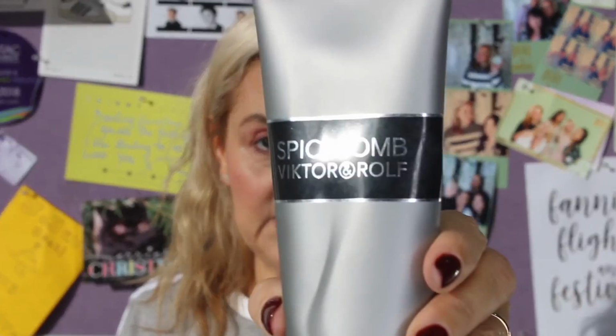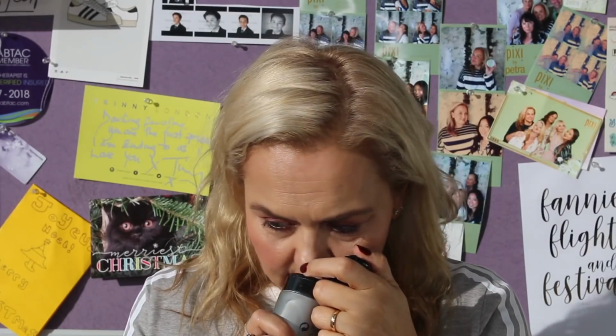This one isn't, but this is Mr. Hirons, and I told him I would put it in because he loves it. Viktor and Rolf Spice Bomb looks like that. The shower gel dissipates quickly, so it smells as intense as Spice Bomb does when it first hits, when the water first hits. I can always tell if he's in the shower because I smell it first. But it does fade nicely and quickly and doesn't leave too strong a pong.